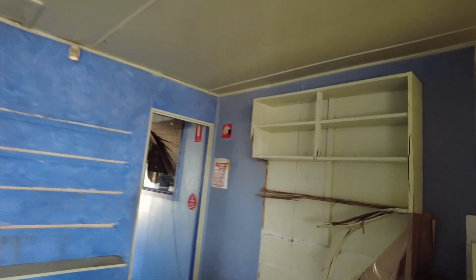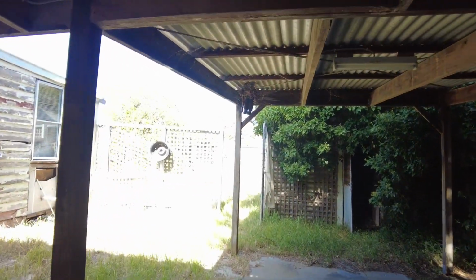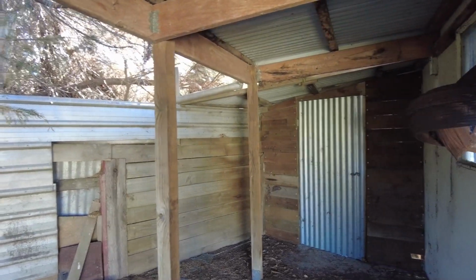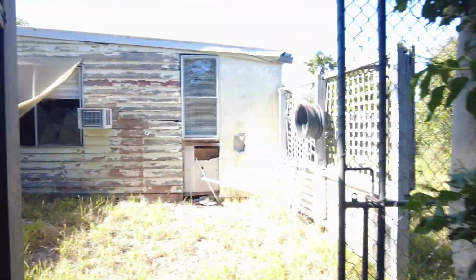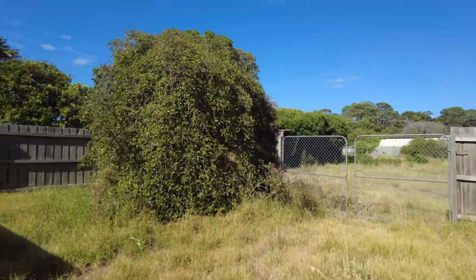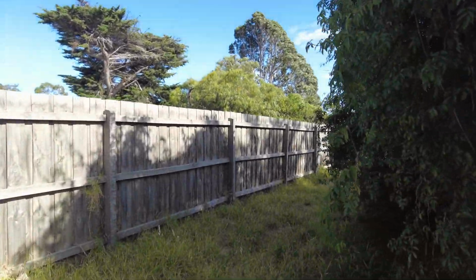But this is definitely a building that needs to be demolished. I think it's way too far gone. It does have like an outside cafe area. I'm not even sure if it's structurally sound. And whoever built the veranda at the back, I'd be concerned that it really wasn't up to code. But I guess back in the day, no one really bothered about those sort of things. So there you have it. We'll make our way out.